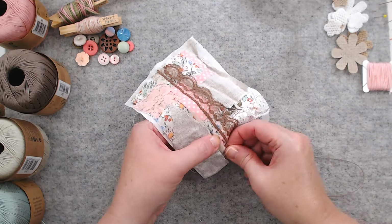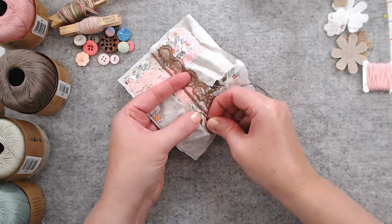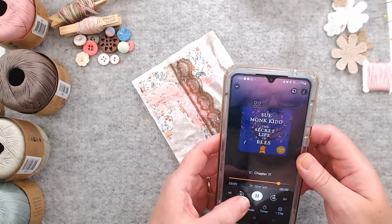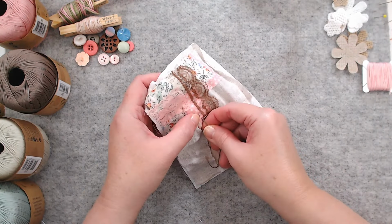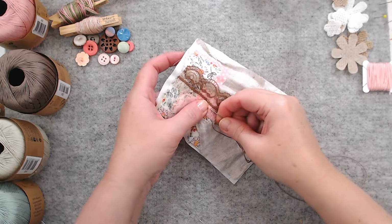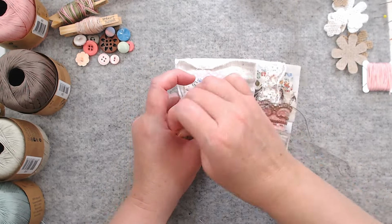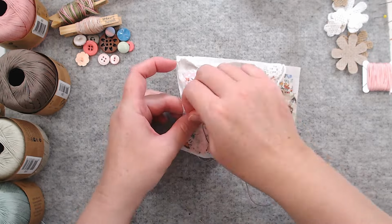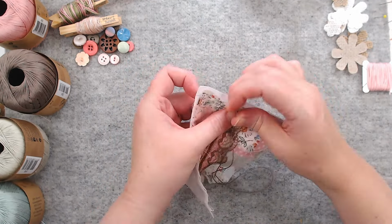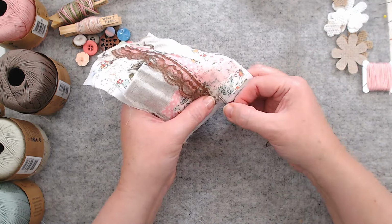Once everything was tacked down, I started with the darkest thread. I remembered that I'd forgotten to start my audiobook, so I got that going, and I just stitched some lines of running stitch, and all the time I was trying to not smooth out the fabric and instead just capture the ripples. I thought it was quite symbolic. I was just going with the flow of the fabric and just dealing with what came, because I think that is a bit of a reflection on how we handle life, really.